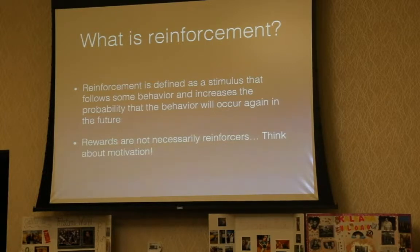If they have no voice, of course they're going to have behaviors. Think about it: if you go to a foreign country and you don't speak the language and you need the bathroom, what are you going to do if you can't express to somebody that you need the bathroom? I think I'd have a meltdown too, right? All I want to do is tell you that I need the bathroom.